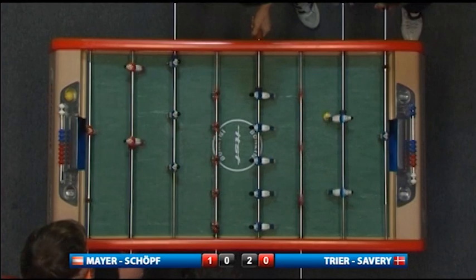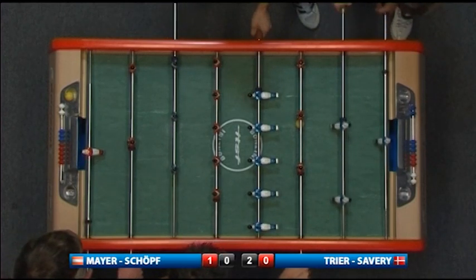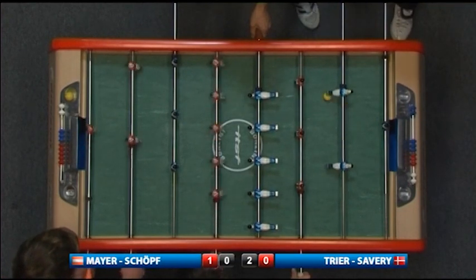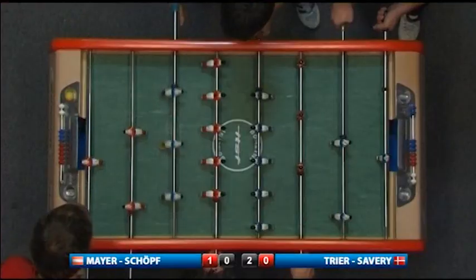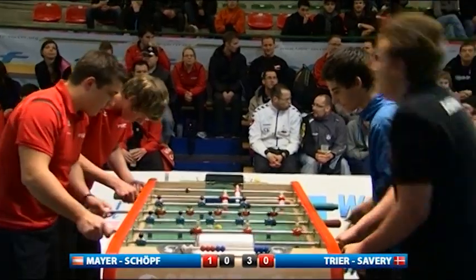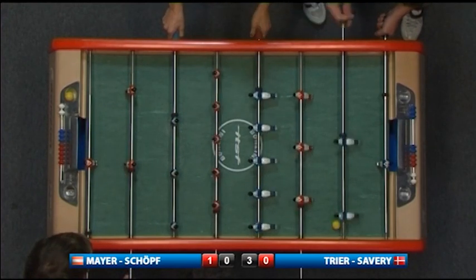SAVERY sends that one up and is picked up here by MAYER, who will shoot the pull shot, which can be a very effective shot on Bonzini, especially if you're able to hit the split hole, which he tries to do here. SAVERY makes the block and grabs the rebound. Emil is going to shoot the pin shot. Nice pickup off the back wall by TRIER, who will set up the snake and find the hole down the middle. It's 3-0. So as expected, Troels TRIER, Emil SAVERY of Denmark, a strong performance on their home table, the Bonzini, here in game number 2.